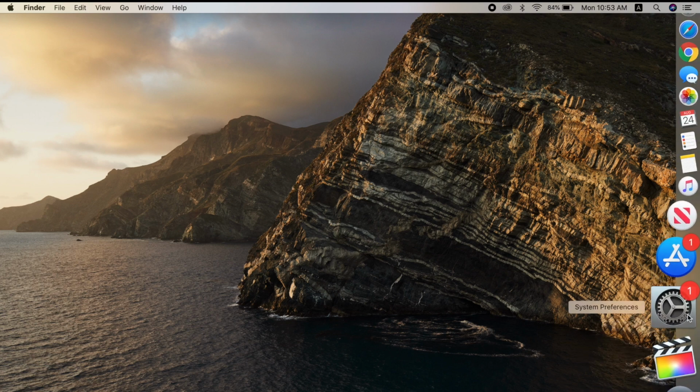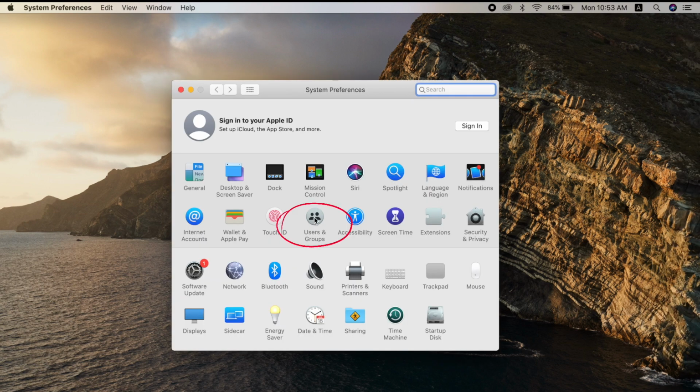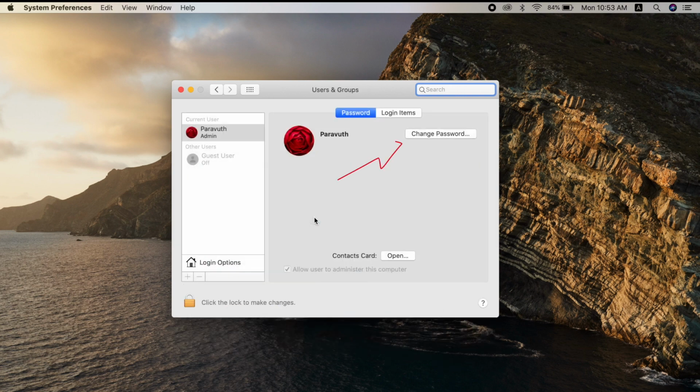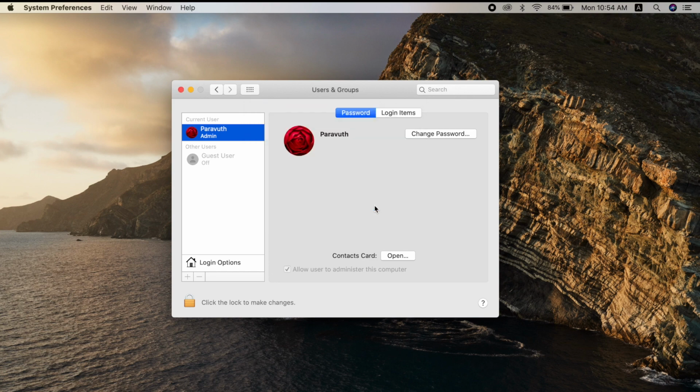Okay, to change your Mac password or disable it, you need to go to System Preferences, then choose Users and Groups, then click on Change Password. Just fill in your current password and fill in your new one in the boxes below. Then click Change Password.